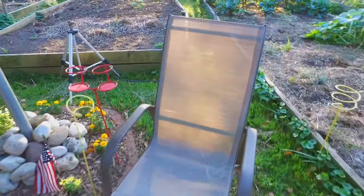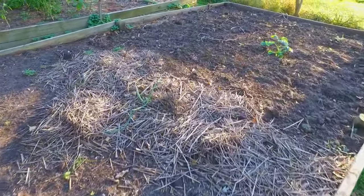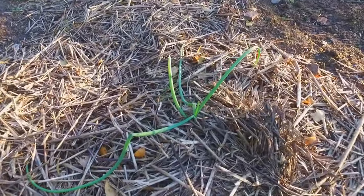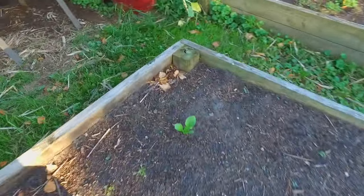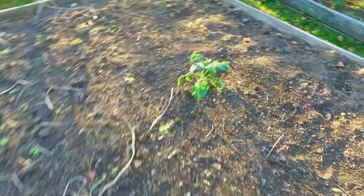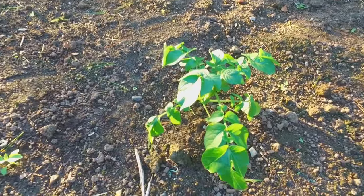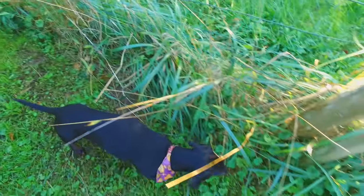Meanwhile, over here in bed number 3, everything's done for. It's interesting though, there was one onion that appears to have been left behind that's growing a little bit, and I believe, if I'm not mistaken, that happens to be a lettuce plant, so we'll let that go. And as usual, there's always at least one potato that gets left behind, and it has indeed sprouted as it's prone to do.